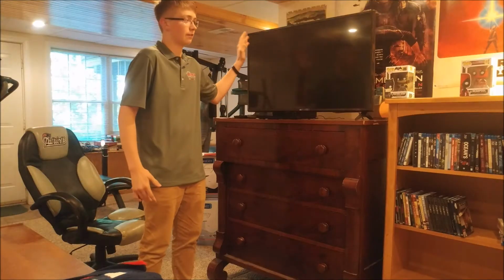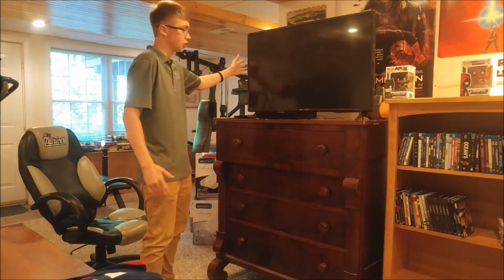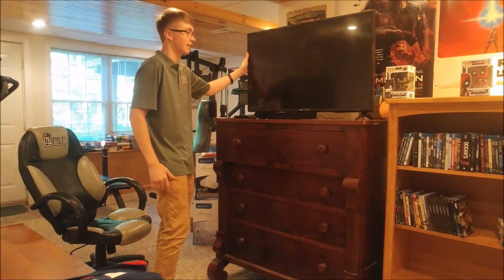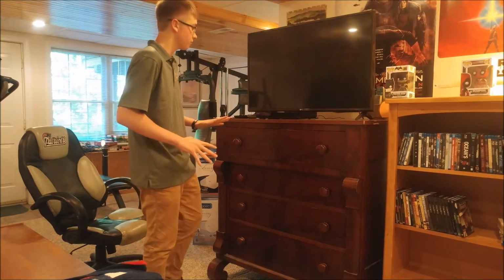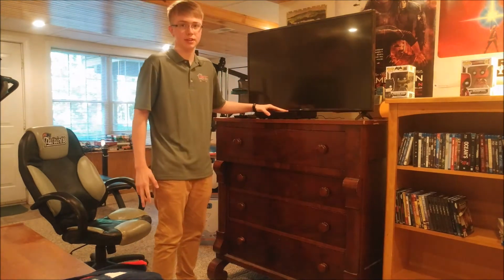So this is it. This is my 4K TV. It's an LG and I love this thing to death. The FPS is incredible on this TV. Everything looks super smooth. And I also have my 4K Ultra HD player.